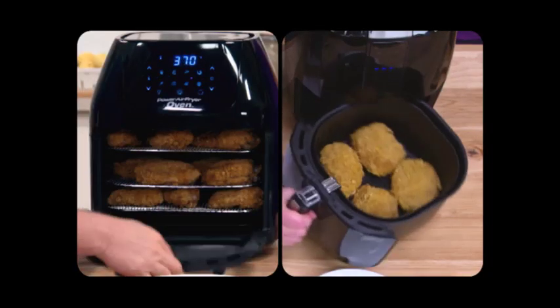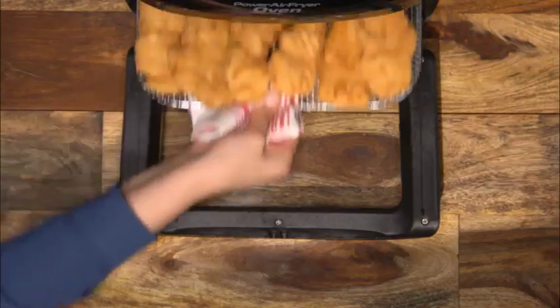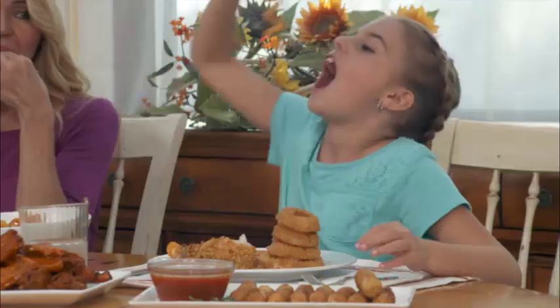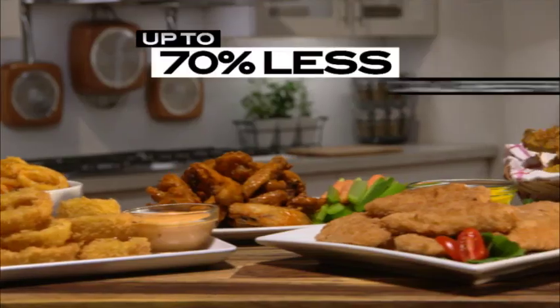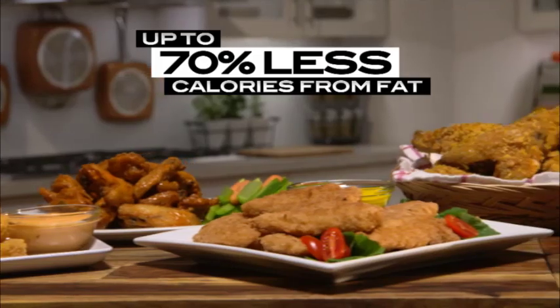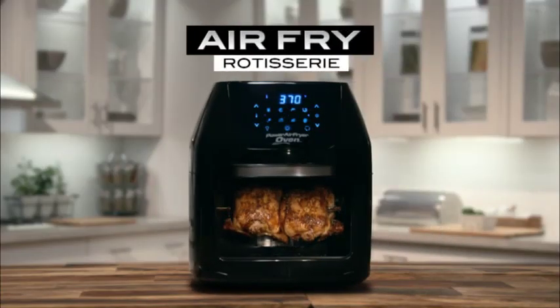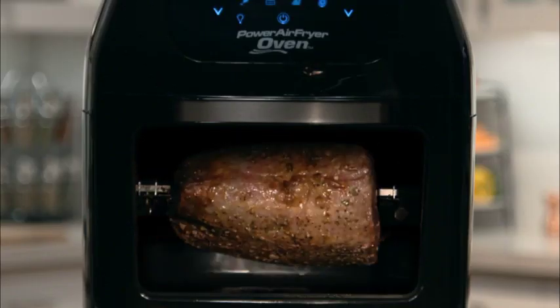The full oven that can air fry 75% more than traditional air fryers. Air fry chicken strips, wings, and tasty sea salt curly fries. And all made with that amazing fried food taste without the guilt. And up to 70% less calories from fat compared to deep frying. And here's exciting news, now you can air fry rotisserie. Imagine savory turkey breast, leg of lamb, and roast beef.